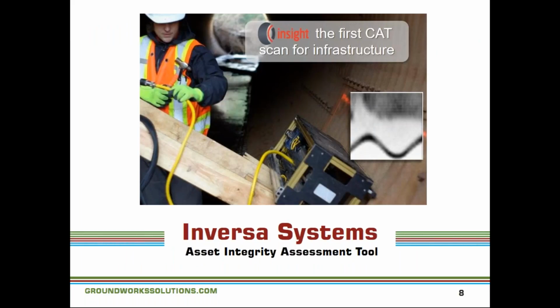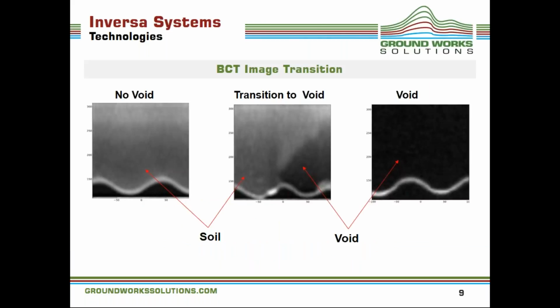The other service is Inversa, where we have partnered with a company out of Canada. They have taken basically a CAT scan from the medical world, brought it into the civil engineering construction world, and you can see through pipes. Most often through corrugated metal pipe, but there are a few other pipes that they can see through. But it's a very incredible technology, and these are three different images that you can see.